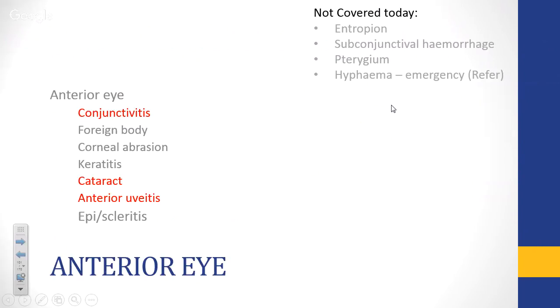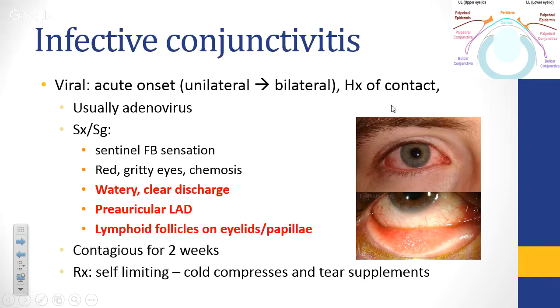Cool, sounds good. Okay, so infective conjunctivitis. Viral conjunctivitis is of acute onset and it'll start unilaterally and become bilateral. So now we're talking about the conjunctiva here. This is the palpebral conjunctiva or the eyelash conjunctiva, and this is the bulbar conjunctiva or the eye conjunctiva.